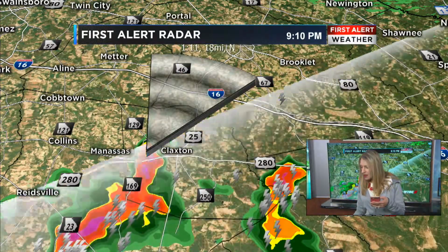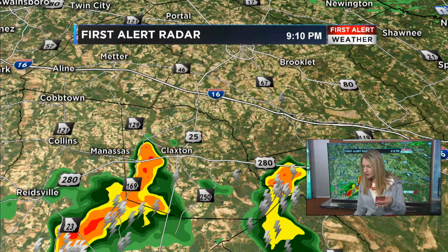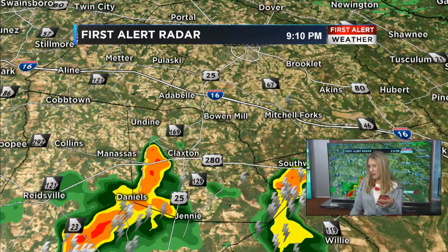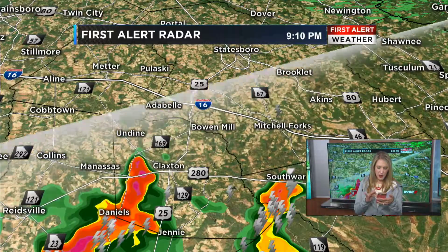Let's take Metter into account. Oh, that took Pulaski into account. Hang on, and let me go ahead. Oh, you know, I don't think Metter is going to get the brunt of this storm if it makes it up to I-16. I think this is going to be a Brooklet-Statesboro storm, not so much Metter.